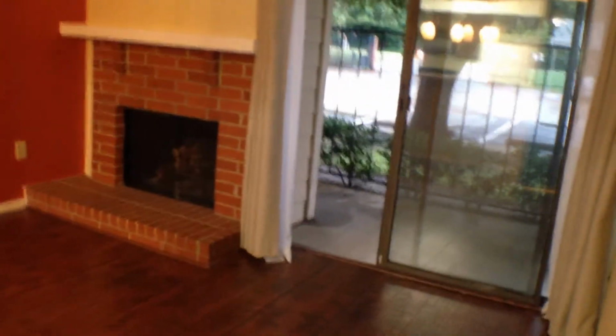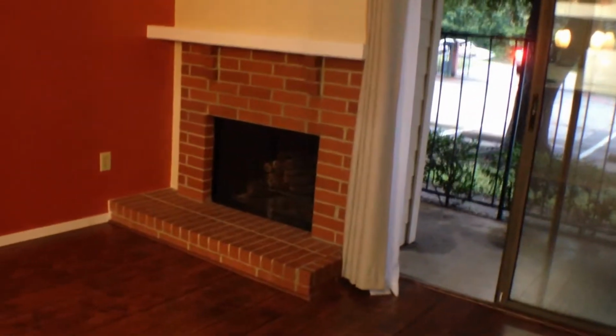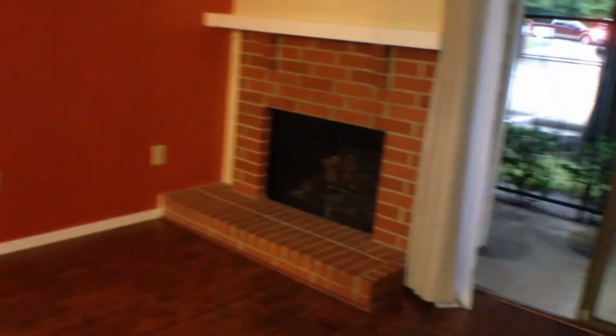This home features a front patio. Front door opens into the main living area that has a wood look laminate flooring and fireplace.